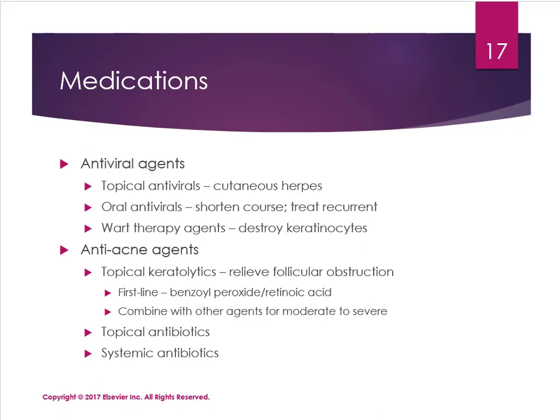And also in the management of wart therapy, you're looking for agents that are going to destroy the keratin. And these can include salicylic acid and lactic acids. Could also be liquid nitrogen and trichloroacetic acid.